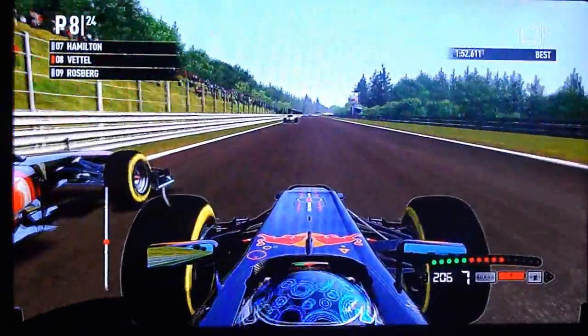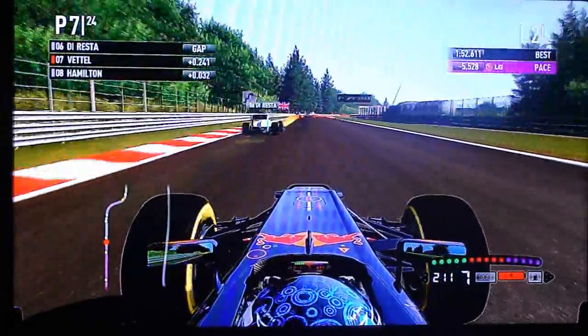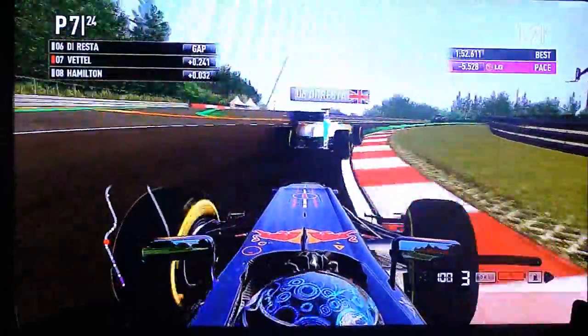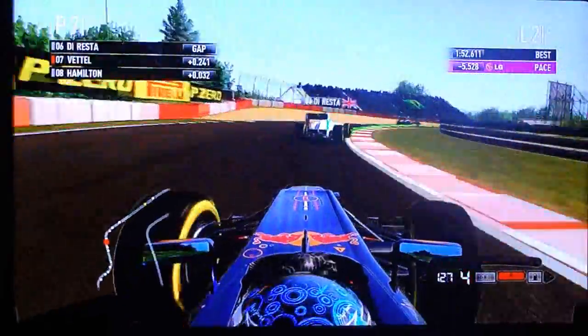And we're just going to steam past Hamilton, nice and casually. Going to squeeze him out here a bit in the braking zone. Going to look for Di Resta. Di Resta up to 6th. Wow, well done for him. Up to 6th, Force India.